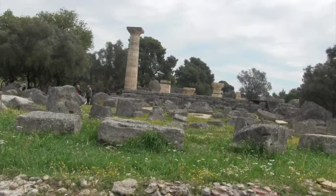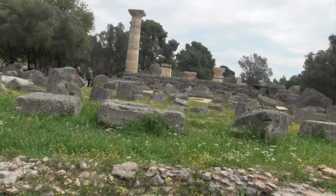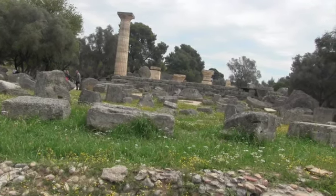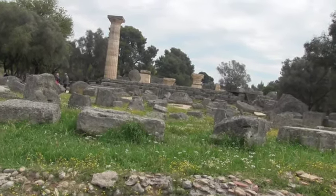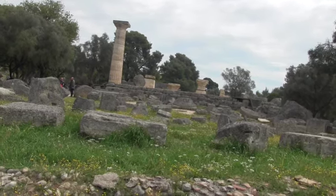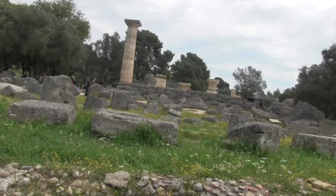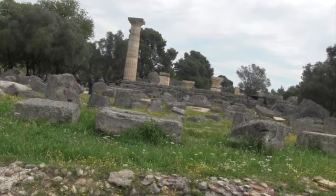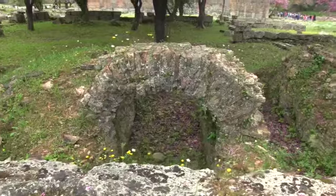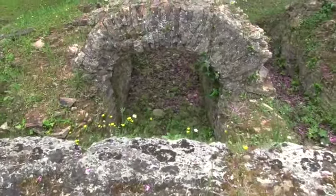In the cella stood Phidias' masterpiece, the chryselephantine statue of Zeus. I think that means gold and ivory, I think. The most famous sculptural compositions from the pediments are on display in the Olympia Museum. This little arch was for, and was it actually taller or deeper than this?